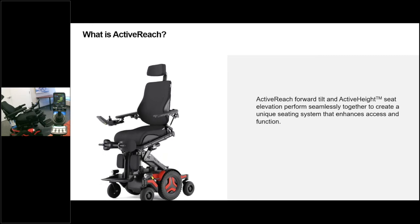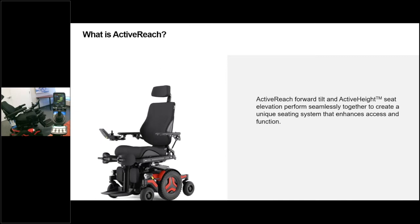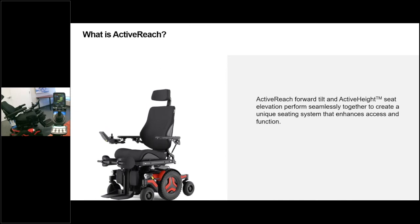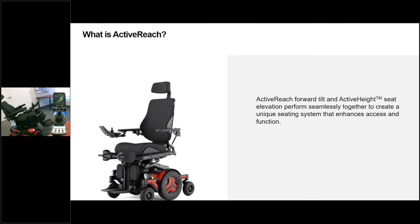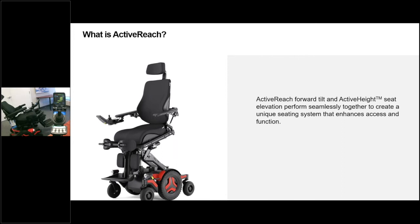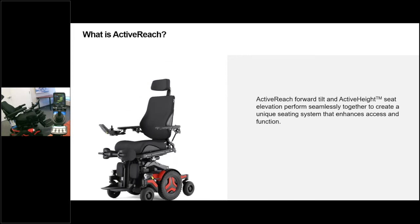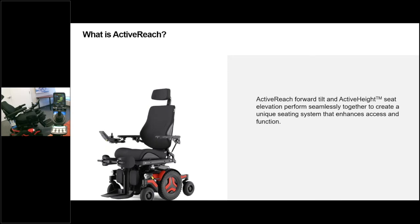The main idea behind active reach is that while we know power seat elevation improves vertical reach, we also know that a significant number of functional tasks done throughout the day also require or greatly benefit from having that improved horizontal reach as well. And so we've created this unique system where active height elevation really performs together with active reach anterior tilt to enhance both access and function.